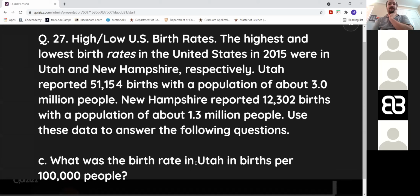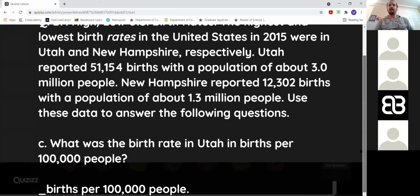The highest and lowest birth rates. What is the birth rate in Utah in births per 100,000 people? So again, Utah is 51,154 births and 3.0 million people. So again, divide, and multiply by 100,000, I think is what we're doing. 3 million is 1, 2, 3, 4, 5, 6, 7, 8, 9. Is that right? 6. A million has how many zeros? 6 zeros. I believe these are all whole numbers on this.